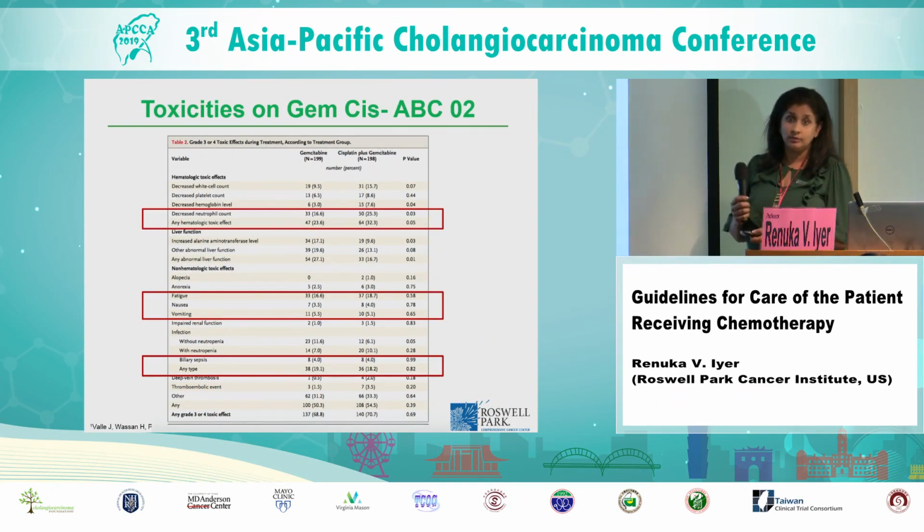So on GEMCIS, the ABC02 study, which was mostly a Western population, what were the main toxicities that you would encounter with these patients in the first place? So mostly it was count problems, with low blood counts. You can see a little bit more when you give the combination. Fatigue was very common. Nausea, vomiting was also there, not super high, but some of that. And biliary sepsis and infection, we just heard a talk on that too, was also present; of any type, infection was about 18%, 19%.